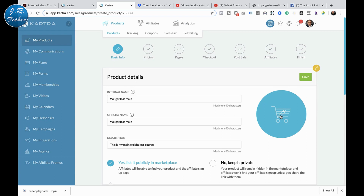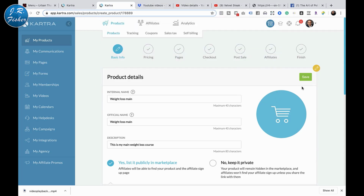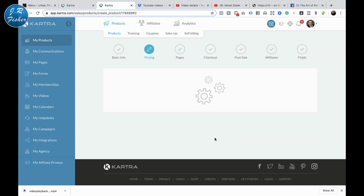We can also put an image for our course right here. I'm not going to do it for this sample, but all you'd have to do is click right here, and then you would upload whatever image you want. Okay. That's all there really is to it. So I'm going to go ahead and save this. Okay. So now I can go save and next.